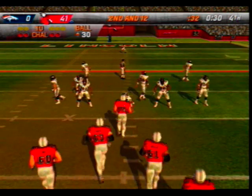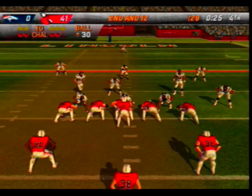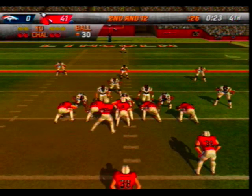Kent goes back into the game after being injured earlier. Jensen, the man in motion.